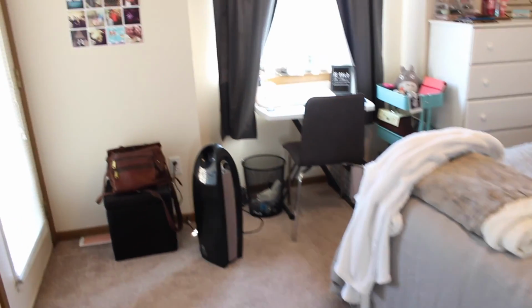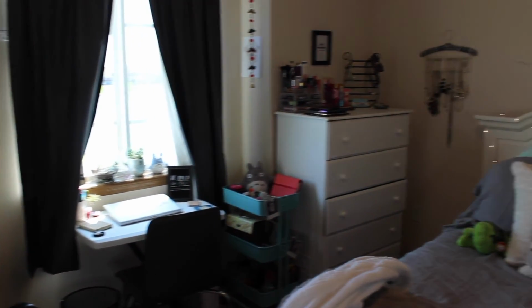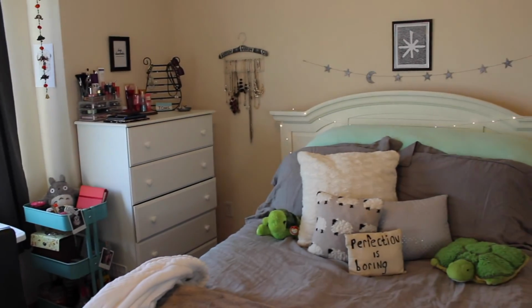I do live by myself, so I kind of made my space my own. I didn't spend a ton of money. This is kind of like a budget room tour. And yeah, I will stop talking, and here's my room tour. When you walk into my room, this is kind of what you see, and I will just give you a quick little overview.